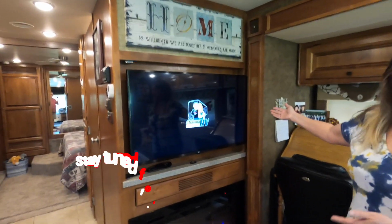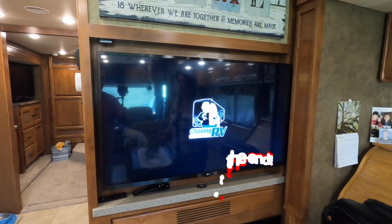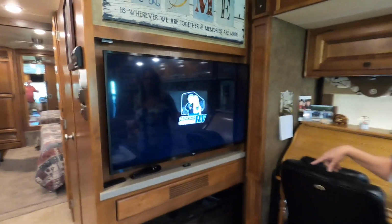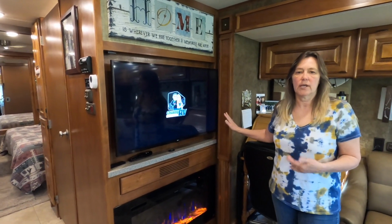Above there you'll see our TV. We have 4 on board, 3 inside and 1 outside. We cut the cord and do complete internet TV.